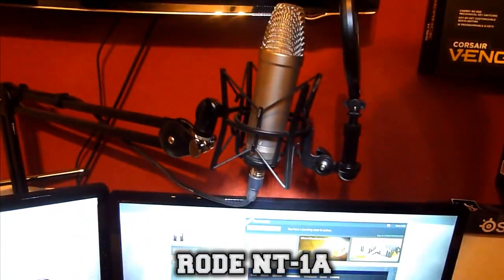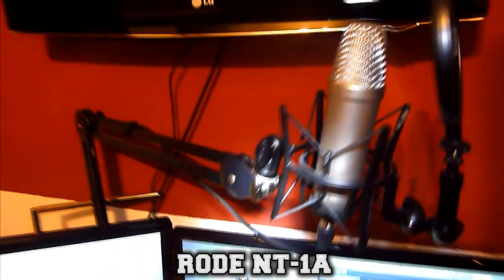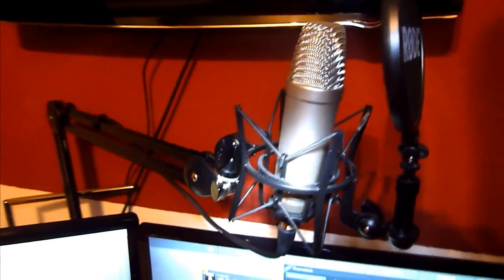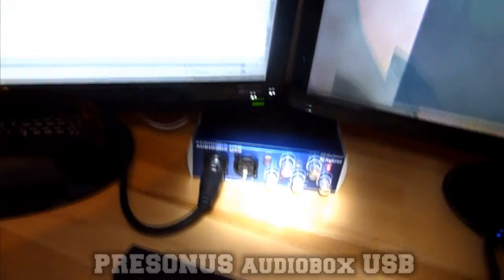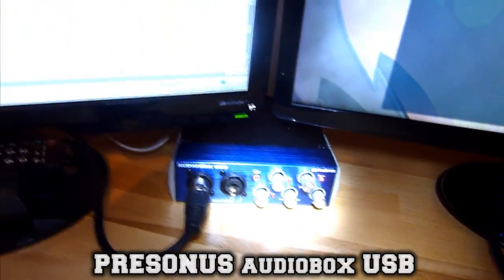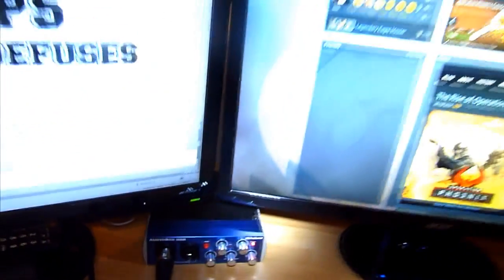Up here we see my microphone that I'm currently using. It's the Rode NT1-A, and I'm very happy with that microphone. I think the sound quality is absolutely amazing. I can definitely recommend this microphone. Down there you see a PreSonus AudioBox USB, and I just needed that to be able to connect my microphone to the PC since the microphone doesn't come with a USB plug itself.